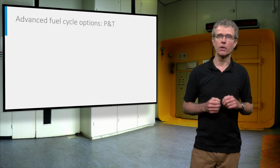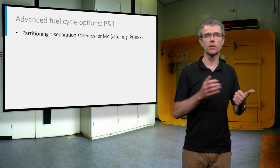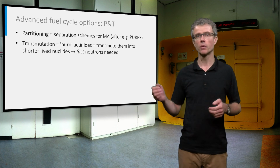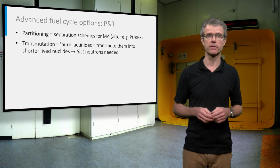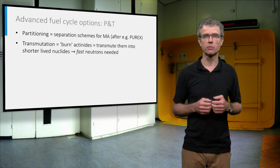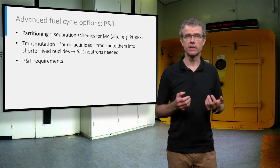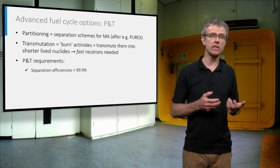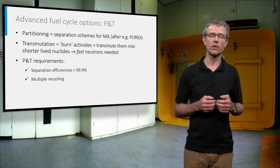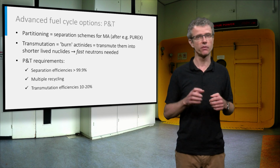There are two distinctive parts in PNT. The partitioning regards the separation of the minor actinides after the Purex process, and the transmutation regards the burning of the long-lived plutonium and minor actinides into shorter-lived nuclides. For an efficient transmutation, a thermal neutron spectrum is not well suited. You need a fast neutron spectrum. For a successful PNT scenario, we need separation efficiencies of more than 99.9% in combination with fast reactors for the multiple recycling of plutonium and minor actinides with transmutation efficiencies of 10–20%.